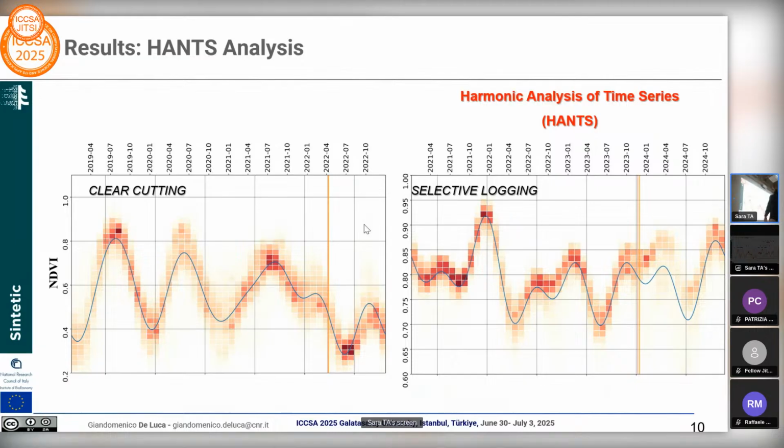Here you can see, on the other hand, the selective logging. In terms of the mean, for example, here we are talking about optical and NDVI, nothing seems to have happened. But these squares, which are simply the frequency of the number of pixels falling within the range of 0.1 of NDVI, are less concentrated. So this could be a feature that can be used for classification.